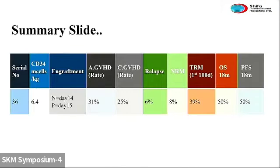Coming to the summary slide, we did haploidentical transplants in 36 patients in total with a median CD34 dose of 6.5 million cells per kg. The median day of neutrophil engraftment was day 14, followed by platelet engraftment at day 15. The cumulative incidence of acute GVHD was around 30%, while the chronic GVHD rate was around 25%.